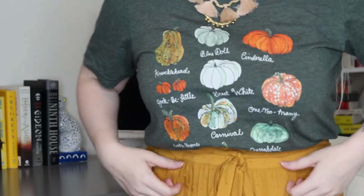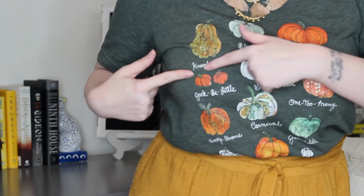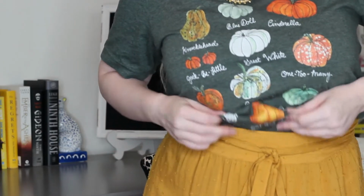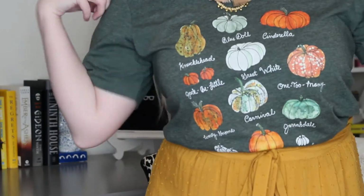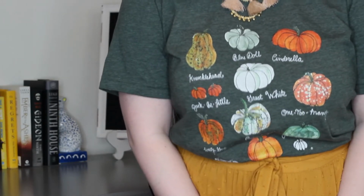So this, you can't really see it, so I'll stand up my little skirt, but it's all these different cute little pumpkins, and then there's the little names of the pumpkins or gourds underneath. And then there's a little bit that just says types of pumpkins. You can't really see, my skirt's covering it. But it's just a really comfortable, soft graphic tee, and it's great for fall.